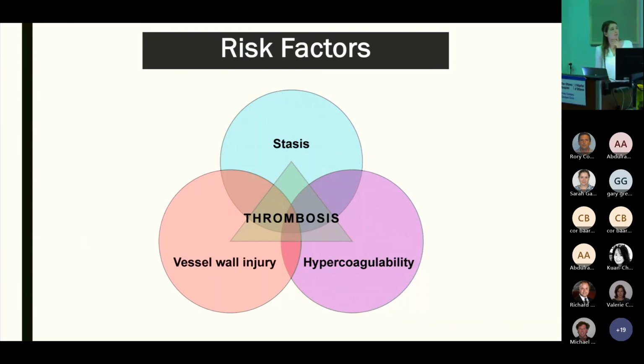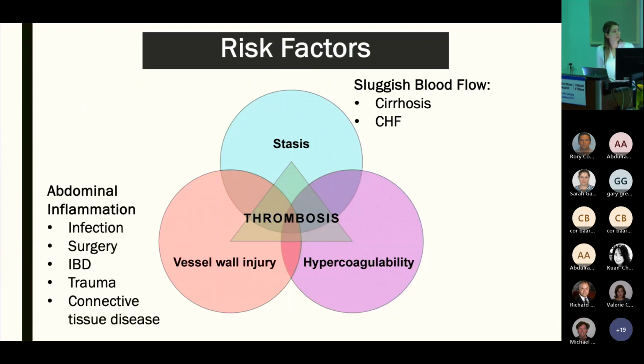So remember that Virchow's triad refers to stasis or stagnant blood flow, hypercoagulability, or any sort of endothelial or vascular wall injury. Starting with stasis, the main causes of sluggish blood flow that tend to lead to someone developing a splanchnic vein thrombosis are cirrhosis. If you can imagine a big cirrhotic nodular liver compressing down on the veins as they are trying to feed through the liver, that blood's probably not flowing so well. Same with CHF, these patients get backflow into the liver, congestive hepatopathy, and again, blood is flowing slowly and predisposed to forming clots.